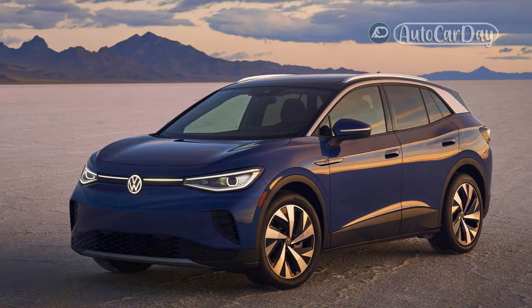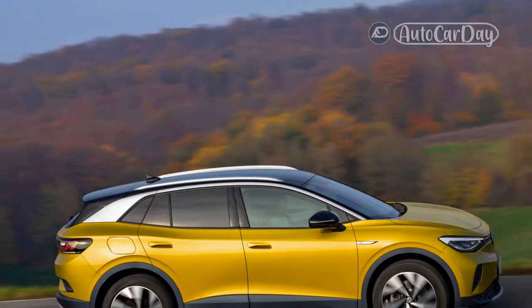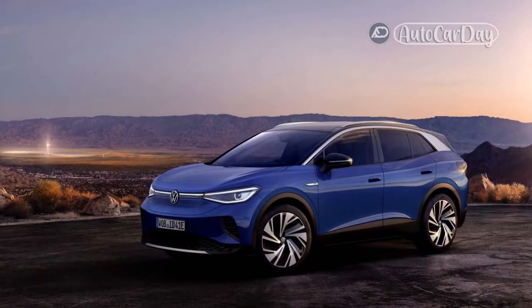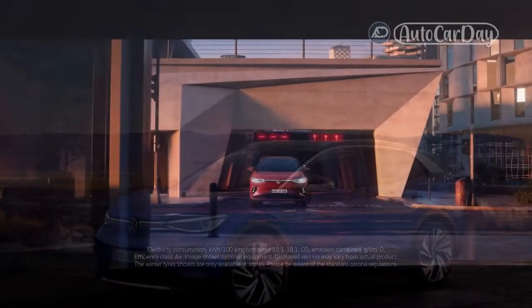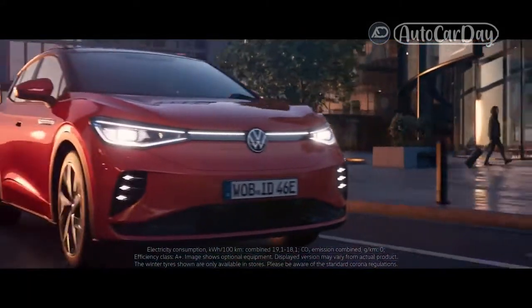The ID.4 is feature-rich with a comfortable ride, advanced safety equipment, and loads of style. Plus, it's just as normal and inoffensive to drive as something like a Nissan Rogue. So although it may not be as sporty or speedy as alternatives from Ford and Tesla, the VW ID.4 ticks all the boxes you want for a traditional compact crossover that just so happens to be electric.